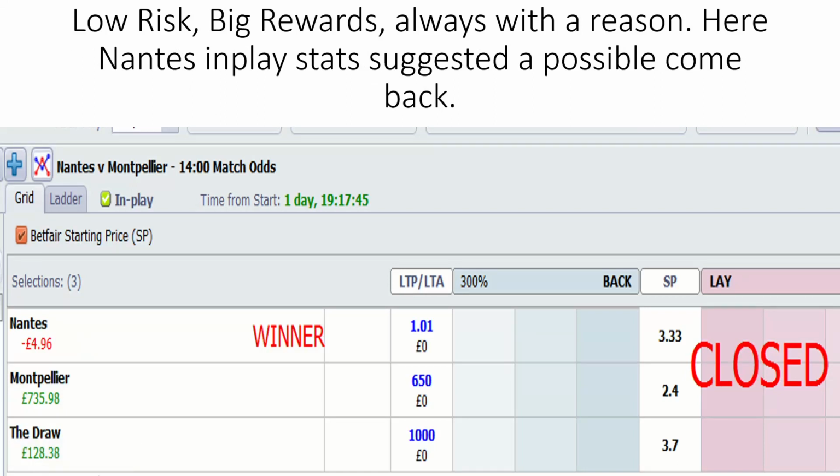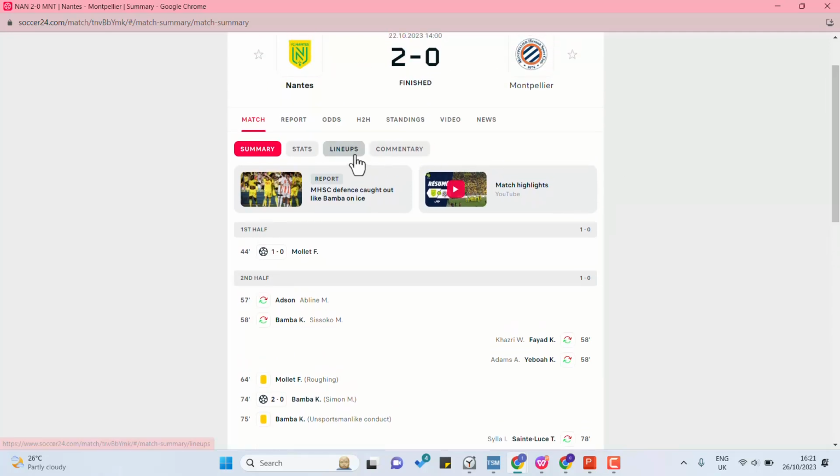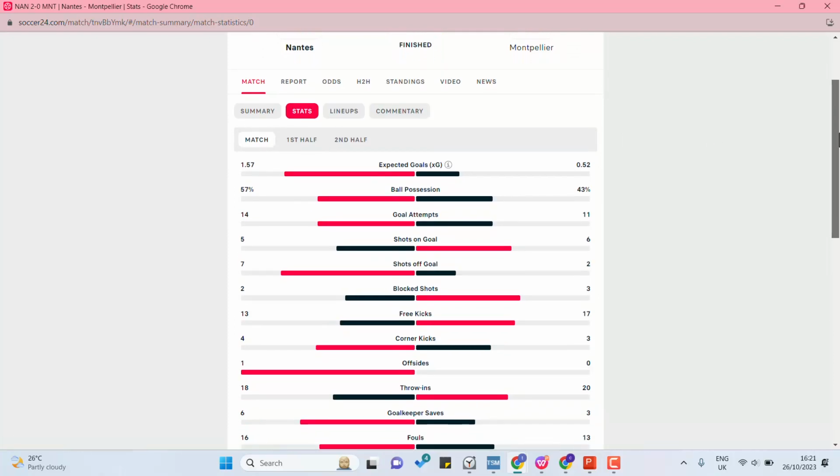Low risk, big rewards. It's always with a reason though. Here, Nantes in-play stats feeds suggested a possible comeback with home advantage against Montpellier, but they couldn't quite pull it off. Not Nantes. I was favouring Montpellier on this particular occasion. Let's break off and have a quick look at this particular match. Here's the match in question. Looks to be a 2-0 lead for Nantes. There must have been a reason why I fancied this Montpellier side. Normally the reason will appear in the in-play stats.